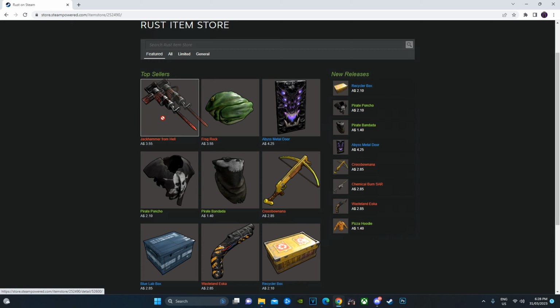I'm Mighty back again with the weekly Rust Skins videos, and today we have an interesting looking shop. So we've got the From Hell set continuing with the Jackhammer. We've got the frogs just coming out of everywhere apparently. And we've got the Abyss set continuing as well, which is pretty exciting. So let's have a look at the limited store.